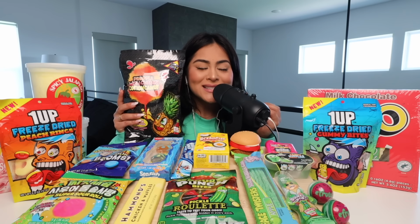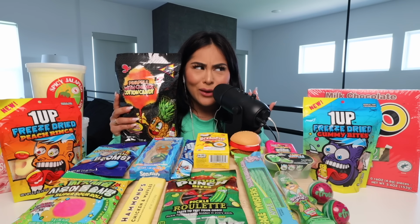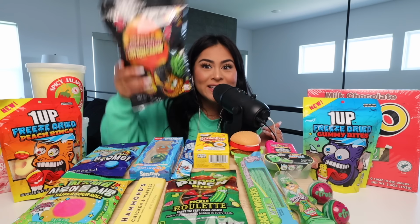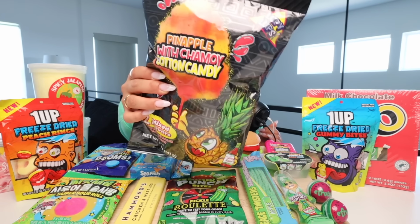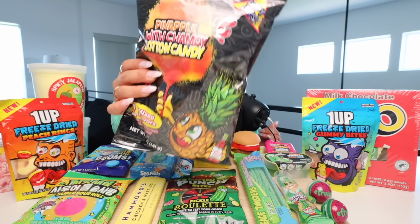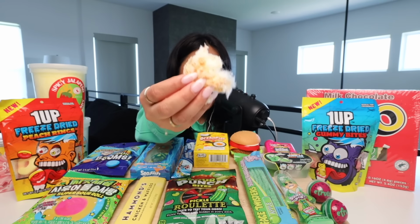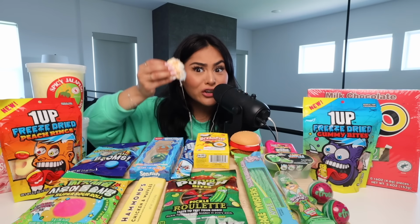This, I cannot believe. When I saw it, I was like, wait, this actually exists? Like, what is going on right now? This is pineapple with chamoy cotton candy. Yes, chamoy and pineapple cotton candy, two mixed flavors. Shut the front door. It has actual tahini. Cheers.